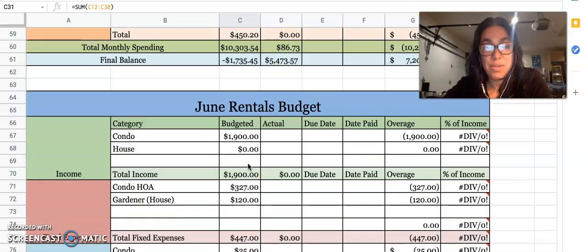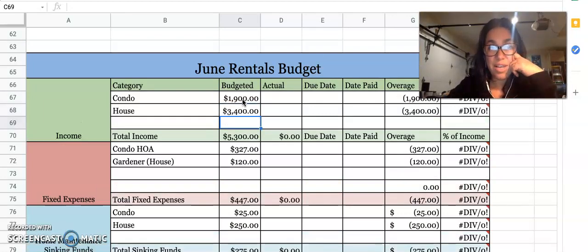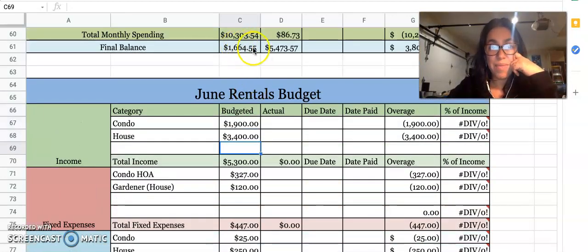So with the June rentals, as I've shared before, this is how much we get for rents. Since we're getting nothing on the house, I need to put in money there from our savings. So I need to transfer $3,400. And you'll notice that when I go back up, it shows a positive. It was just saying, hey, you don't have enough money. When we had $0, it was showing a negative.